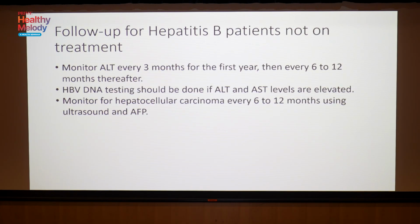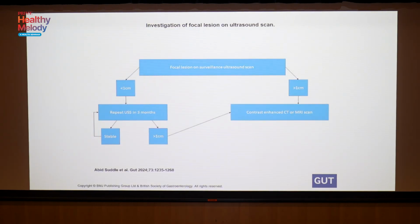So follow-up for patients with hepatitis B who are not on treatment: usually they should be monitored regularly for their liver enzymes, for the tumor marker, which is alpha-fetoprotein, a blood test, as well as ultrasound examination, because if the ultrasound picks up a liver mass, then it has to be further investigated. So this gives you a summary of how to follow up a liver mass. If the liver mass is very small, less than 1 centimeter, usually the patient can have a follow-up ultrasound examination, usually 6 to 12 months later.